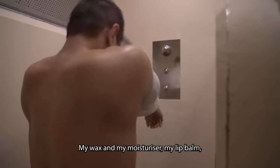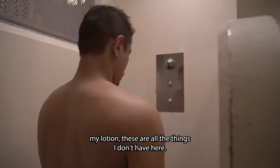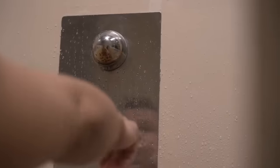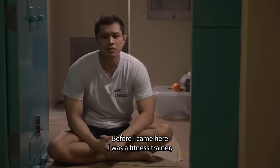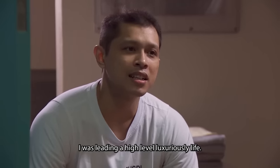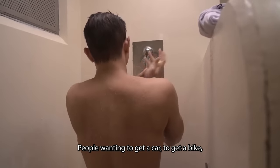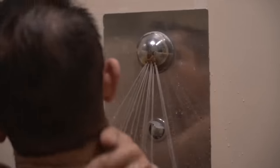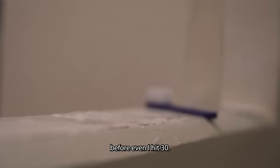My wax, my moisturizer, my lip balm, my lotion. These are all the things that I don't have here. Before I came here, I was a fitness trainer. I was living a high life, a luxurious life. People wanting to get a car, to get a bike, to get a house, to get every single thing. I managed to get it all done before I even hit 30.